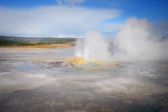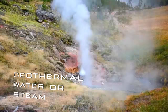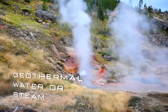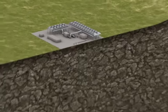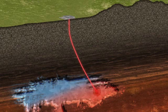Hydrothermal systems consist of permeable rock formations. The water which permeates into them is heated by layers of hot rocks. The hot water is brought to the surface by means of a production well, which intersects with the aquifer at a depth of 5 kilometers.